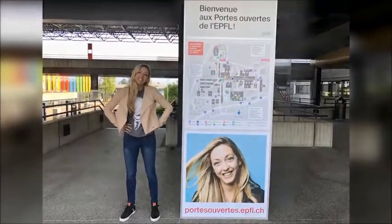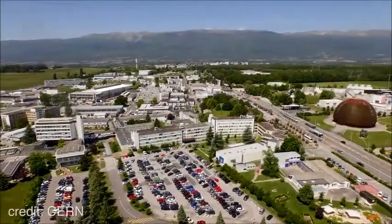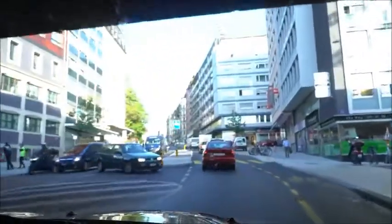I'm back in the United States, but I recently traveled to Switzerland, initially to speak at EPFL in Lausanne, but I decided to stop by the most impressive scientific facility on Earth. So we're in Geneva, Switzerland right now. This is the home of the United Nations. We're headed to the Large Hadron Collider, and I've never been, and I'm really excited.